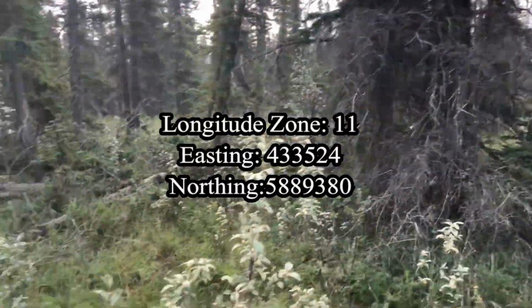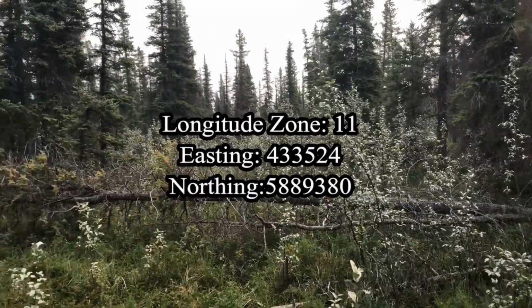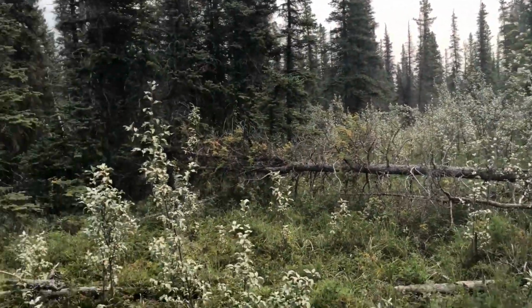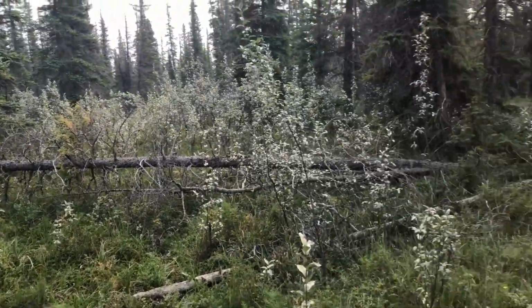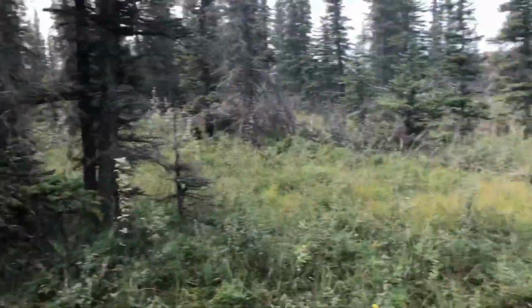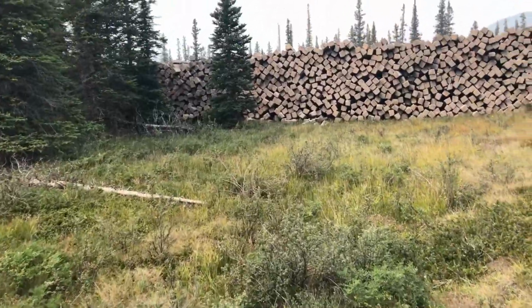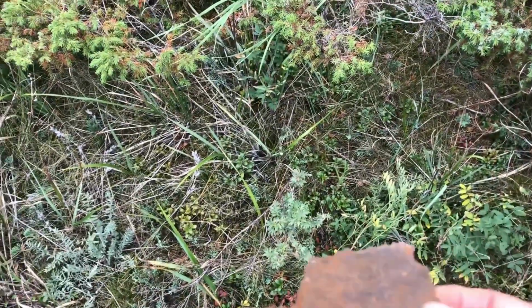Otherwise, I don't know what else. I don't have a machete along to make blazes. I don't own a machete either, and I don't even have a hatchet. Anyway, okay, I will mark this and I will post the coordinates in the comments, the information section. Okay, so I found a piece of metal.